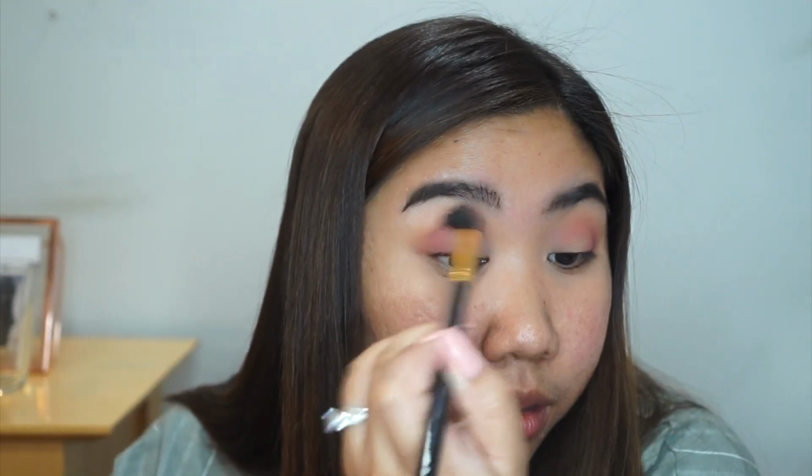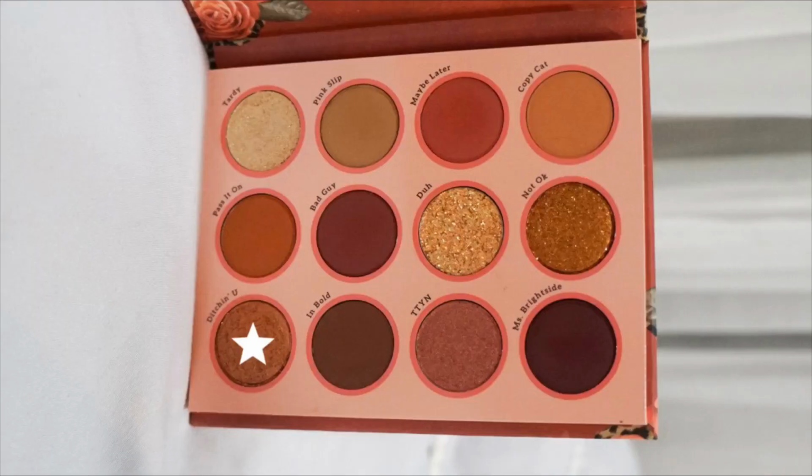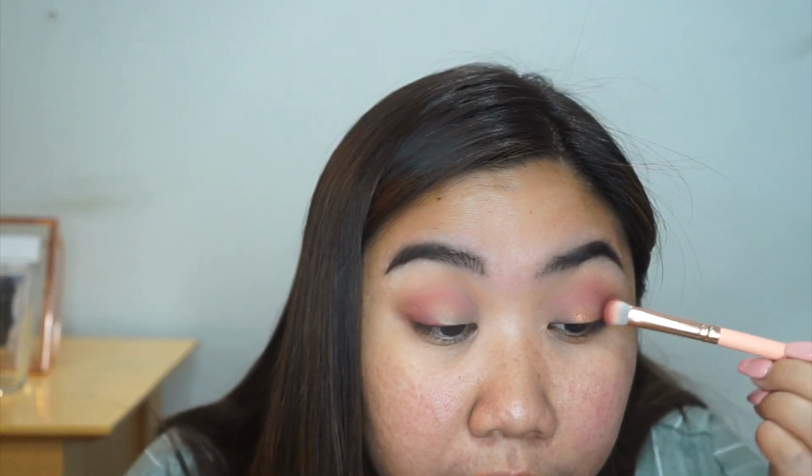Then taking the large blending brush, I'm just gonna go and buff everything in. Then I'm gonna go ahead and dip in the shade right here. This is called Ditching You. And I'm just gonna go and apply that in the center of my lid. I'm gonna finish off the look. I'm gonna take this shade right here.